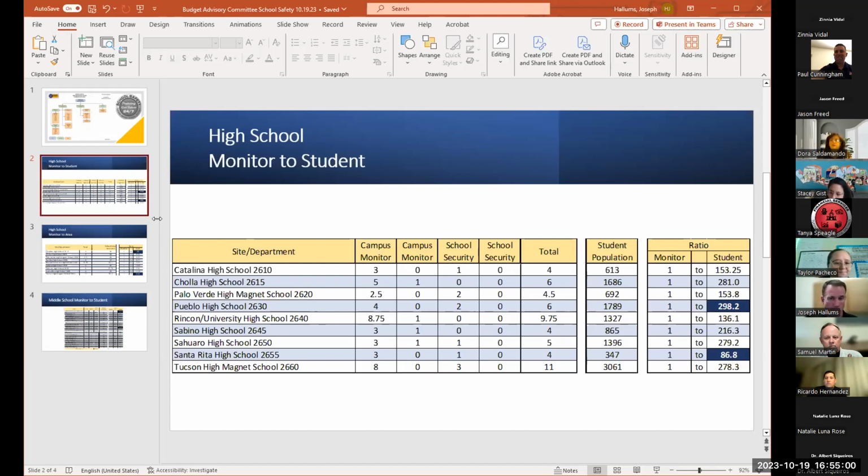Yes, hi. I'm actually a monitor at Tucson High, and we do have 8 monitors. We are down security at this time, but it's kind of hard to keep all 8 monitors on the floor when we have emergencies and stuff like that coming up. So sometimes we only have like 4 monitors in the buildings, and it's like 1 per building, and we got 3 floors.